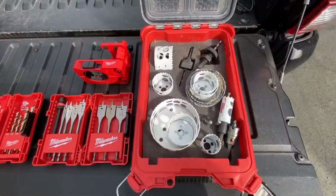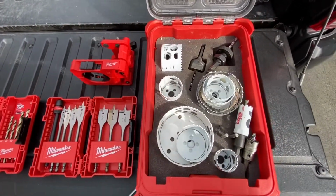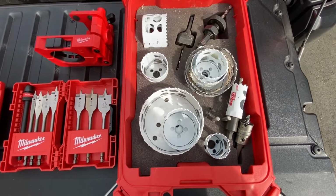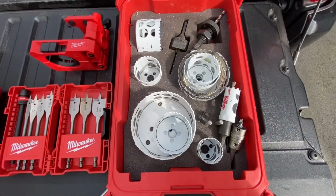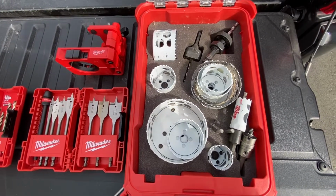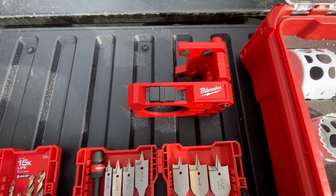All right, next up is our bits list. So these are all the essential bits you're going to need, and saws. You've got to have a selection of hole saws and a jig to go with it. You're going to use these when you're cutting out deadbolts or levers or knobs, anything on a new installation. And you pair this with your jig.